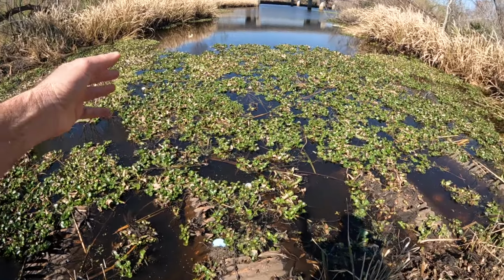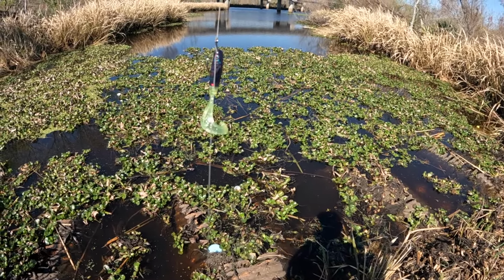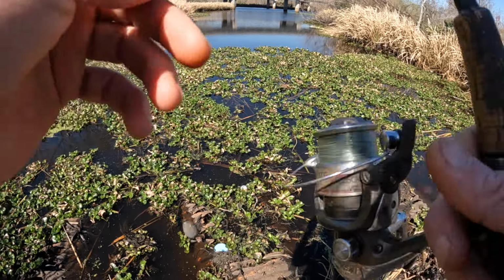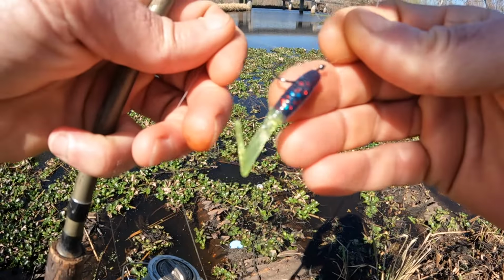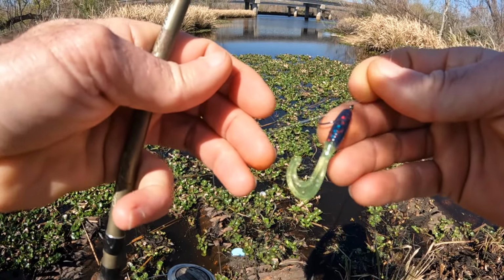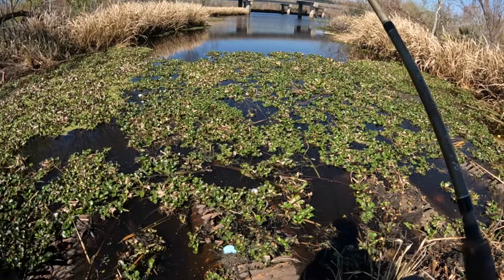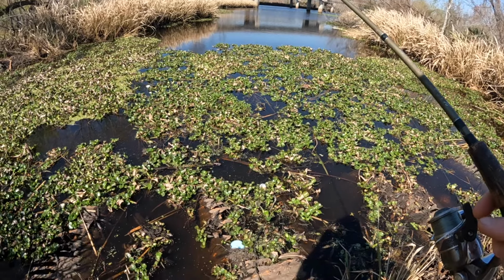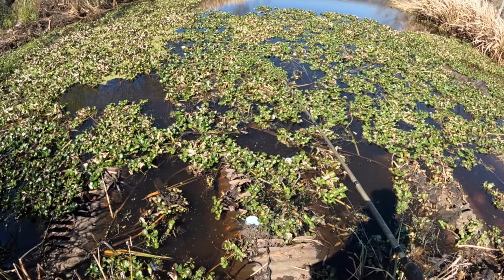So what we got here is a drop shot. I'm just going to see what I can get for a second. I do have cut bait. We've got a size 6 mosquito hook and a curly tail grub, June bug and chartreuse. Just going to drop right down into the choke here. It's not very deep.